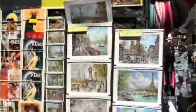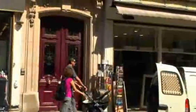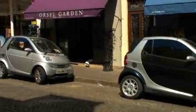But if you go off into the little side roads, you find some really, really interesting shops, art shops, buttons, trims, all sorts of fascinating things. And of course there's not so many people there. Don't you love these little cars? They're just amazing. You see them in all sorts of places.